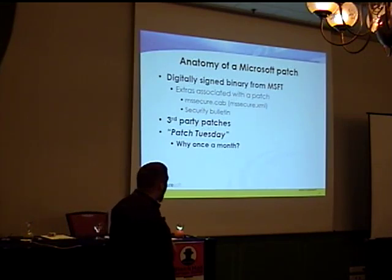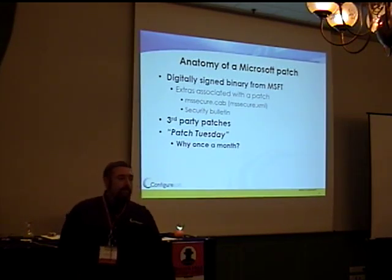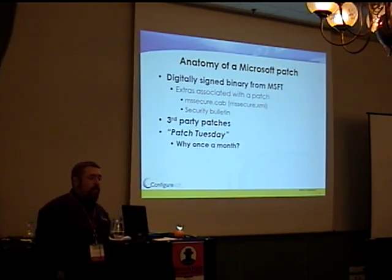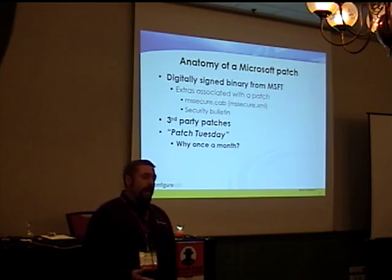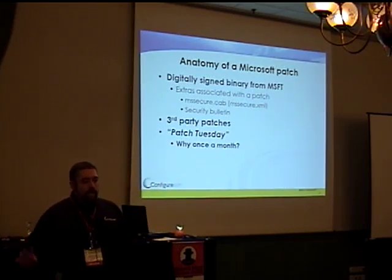In general, from a Microsoft patch standpoint, you get a digitally signed binary from Microsoft. Microsoft does a relatively good job on that. The digital signing covers whatever the first package is that you download. So if it's the binary itself, it's digitally signed. If it's the CAB file, digitally signed. VeriSign's authenticating it, all's good.